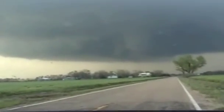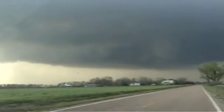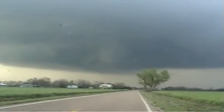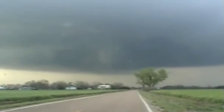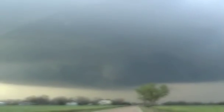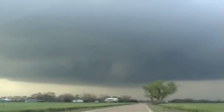And now we're going to get past the storm. It's right in front of us, right there in the middle. They're saying that the strongest rotation is a couple of miles west of K14, right above the tree to the left. And yes, there is rotation still going on in the wall cloud.